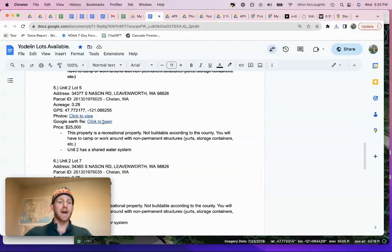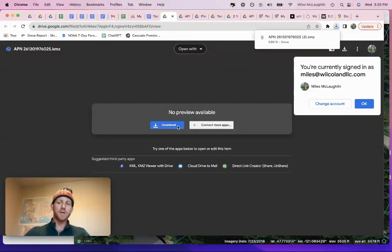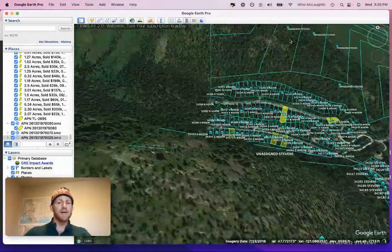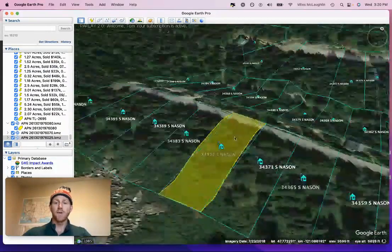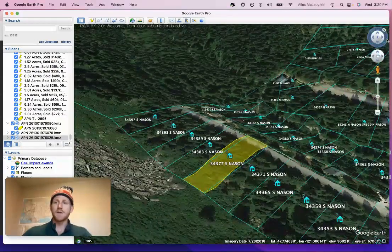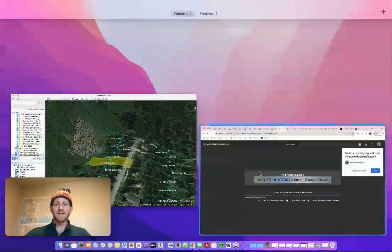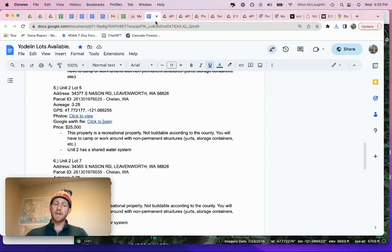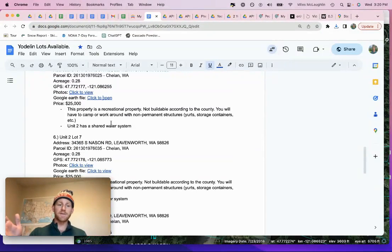Unit 2, lot 5. I'm going to pull this one up on Google Earth. This is not buildable. These are recreational properties. People are doing non-permanent structures. They're camping. They're finding ways to use these properties that fit within the land use ordinance, right? And this one's pretty flat. I'm sitting here on Nason on unit 2, so water is available to this recreational property. Keep that in mind. And since everybody's developed, you've got easier access to electricity.